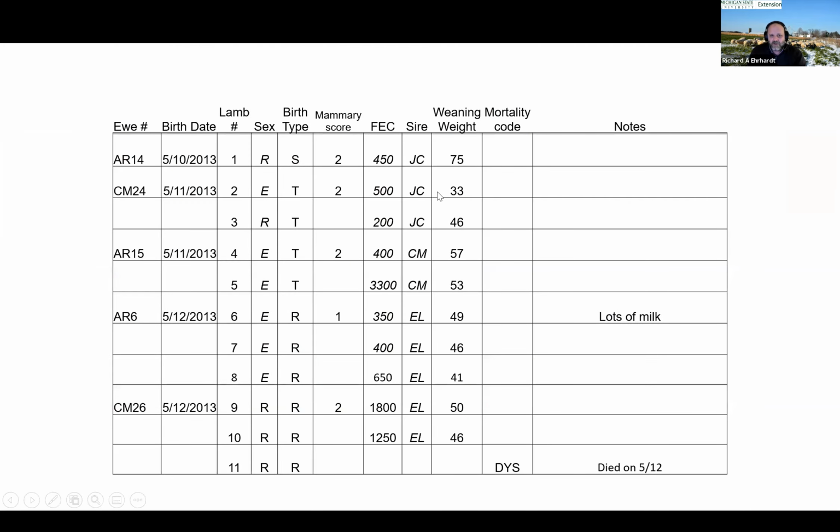Just an example of what we keep track of. We have the ewe. Each of these prefixes here is the sire for that ewe. That's how I keep track of my sheep. The date, how many lambs they had. We had the mammary score, which we keep. Then we have, this is unusual information.